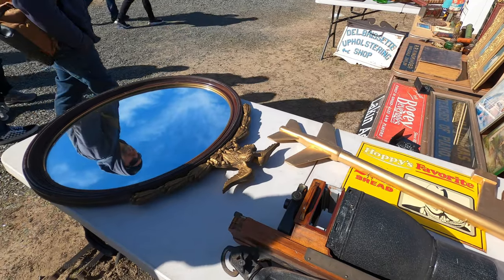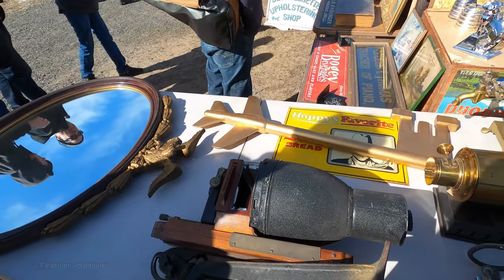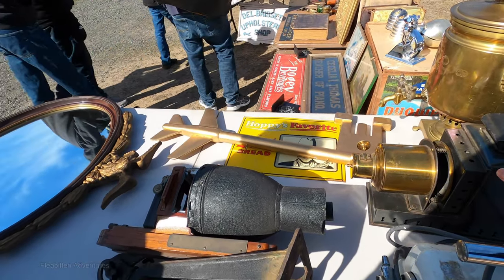I think this is one of those old magic slides. The big slides, the glass ones? Yeah. One of those projectors. This one too.